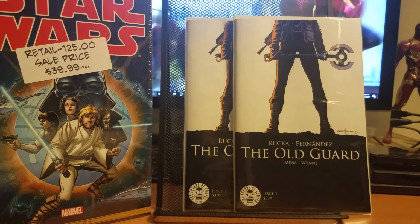Despite the problems that Greg Rucka has with Frank Cho, it doesn't change my opinion on how good of a writer he is. So there is that. Looking forward to reading that.